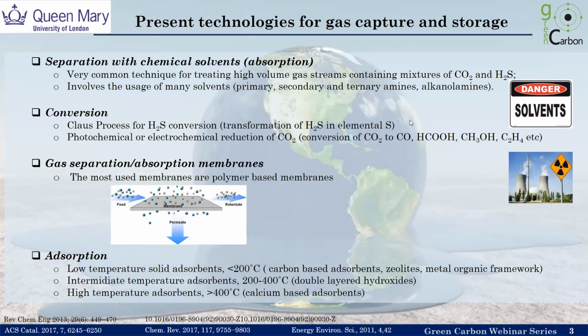Then we have conversion, and for hydrogen sulfide, we mainly have the Claus process, which is based on the hydrogen sulfide conversion to elemental sulfur, and involves high temperatures and quite corrosive catalysts. And for carbon dioxide, we could reduce it either photochemically or electrochemically.